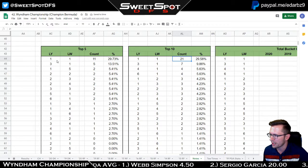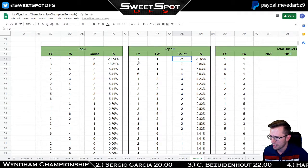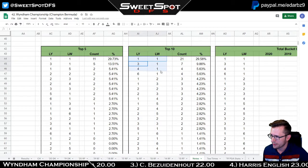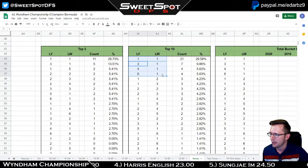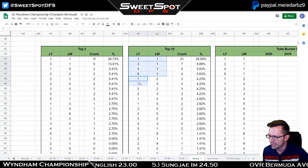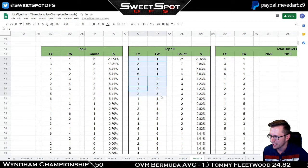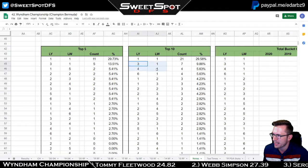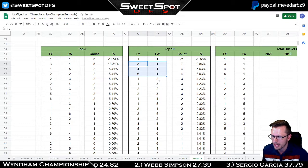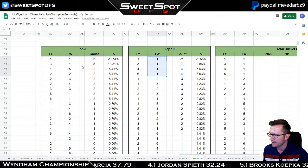So here are the common buckets that I'm going to be really looking at. 1-1s, 3-1s, anything that has a last week 1 seems pretty good to play. Outside of that, you're looking at your last year 1s that combine with last week 2, last week 3. It kind of goes down the list as you would imagine. Really, the only ones that stand out show that the last week stats are probably more important in trying to find the top 10.